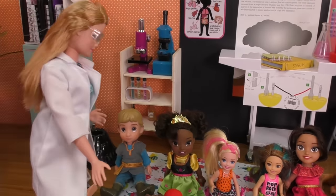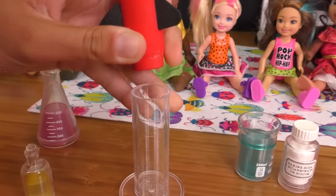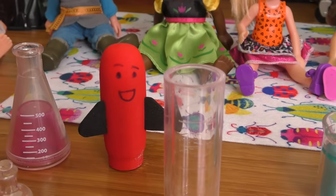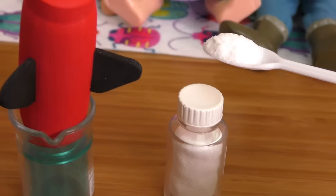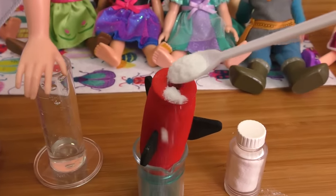Let's start. Good idea. Okay, Mr. Rocket needs to come off so we can put the vinegar in. Yeah, I'm Mr. Rocket over here and I'm just gonna sit here. Okay, here comes the vinegar. Here comes the baking soda. So we put it inside the rocket to fuel it up.